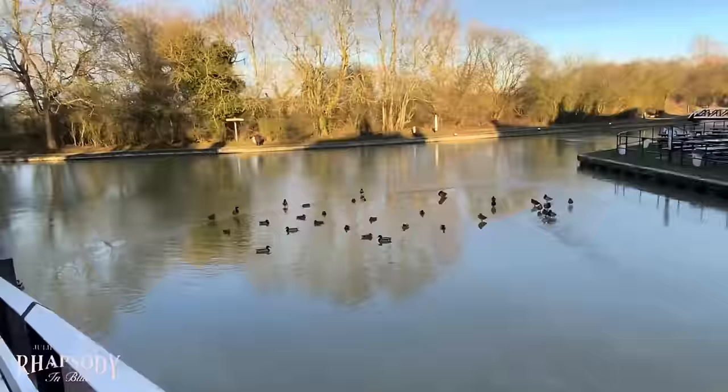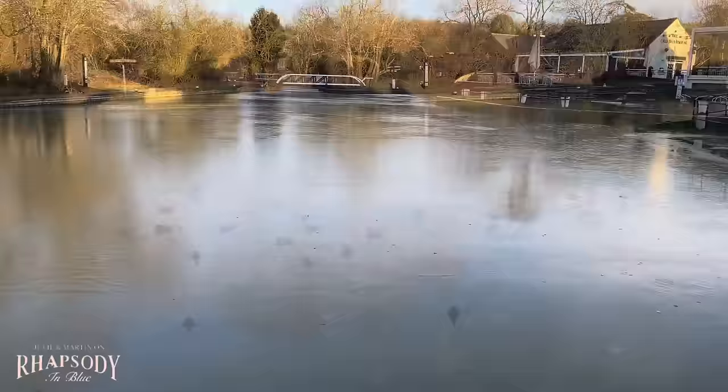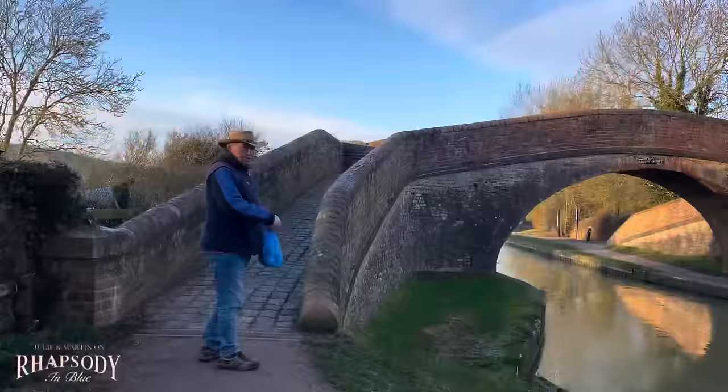Some are swimming and some are standing on the ice. Duck's meeting place. Look, that's the whole of the Foxton Junction iced over. Look at that. Need to go under. Look at this lovely turnover bridge. Look at that.